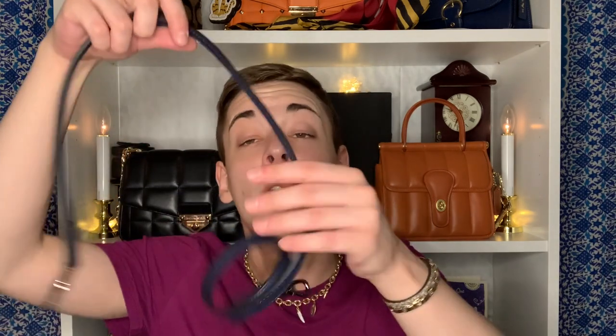And for $65, I was more than excited to get my hands on this Longchamp piece for my first piece. I was so excited. And it came with its original bag strap, which is also in perfect condition. It's just amazing what you can do with this bag. You can fold it into like an envelope. It's crazy what they did with this Métis leather.